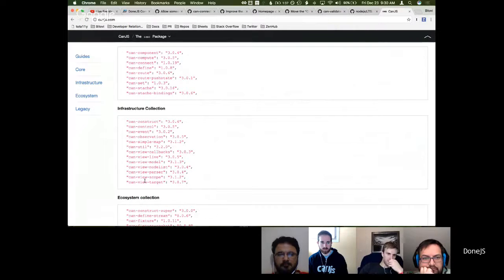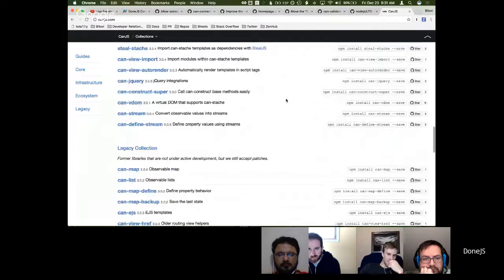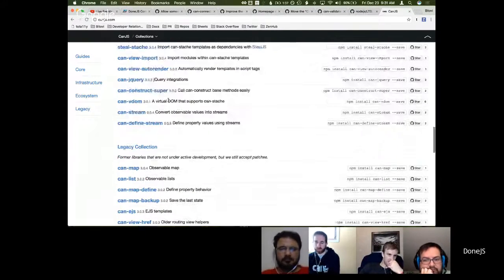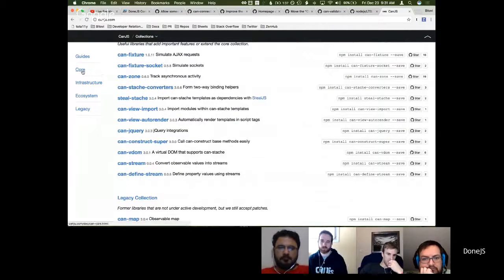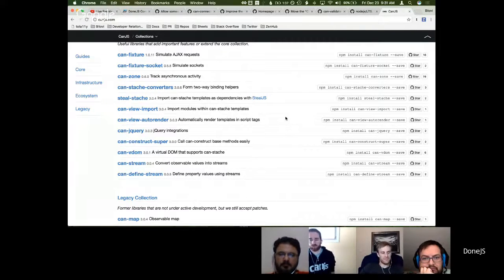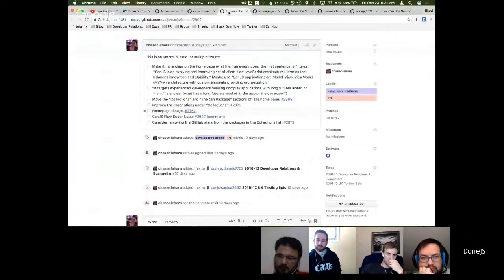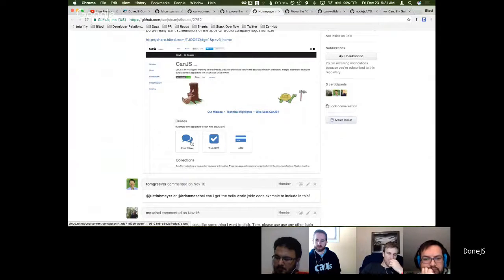I'd hope to move those to a separate main API page that has all of these listed out, and that's easier for someone to understand, like, oh, I'm looking for a can component, and they don't have to know whether it's under core or infrastructure or ecosystem. They can search that main API page, which we have right now. It's just not clear that you would go to the home page to access that info. It seems like most people go to the API guide to find it. So that's what I want to bring up for discussion: following through with something like this prototype and then moving those collections and the can package sections to another page.